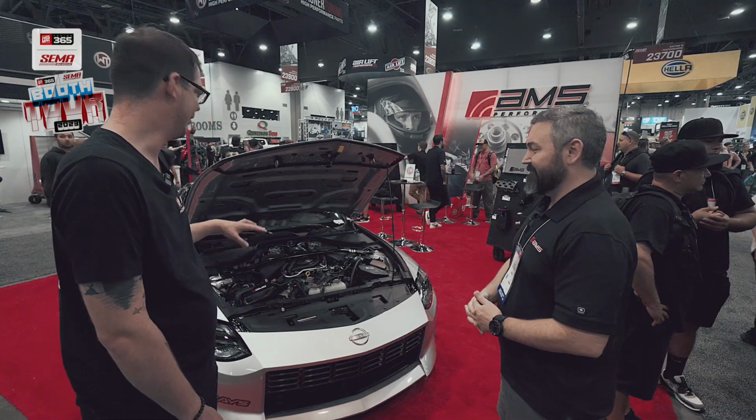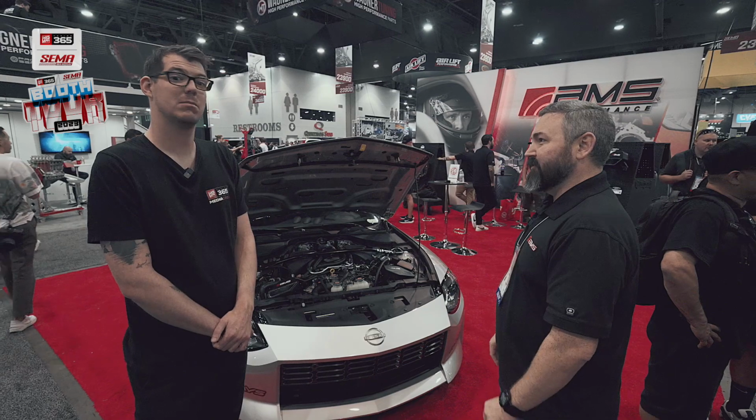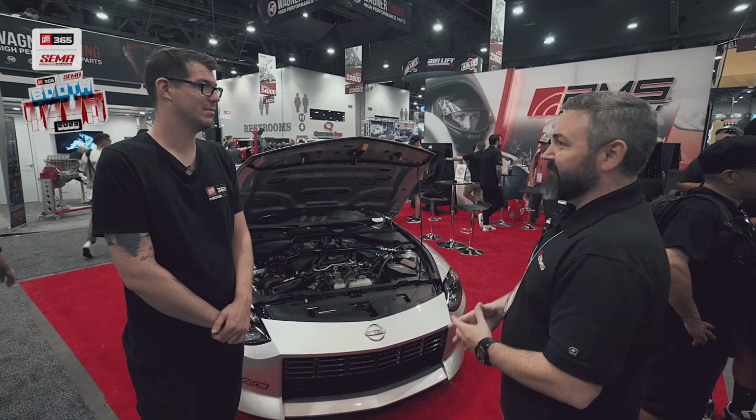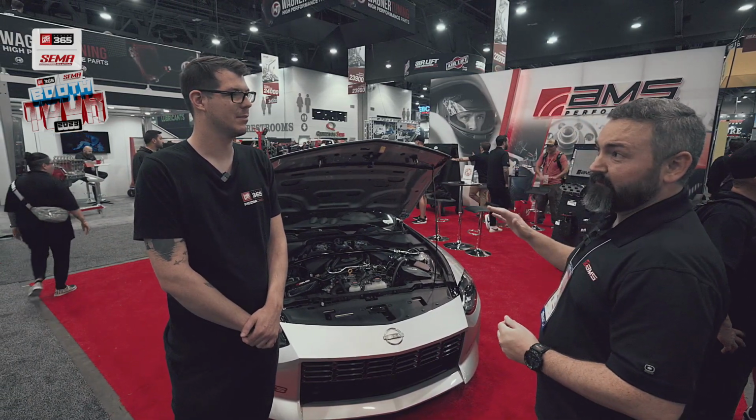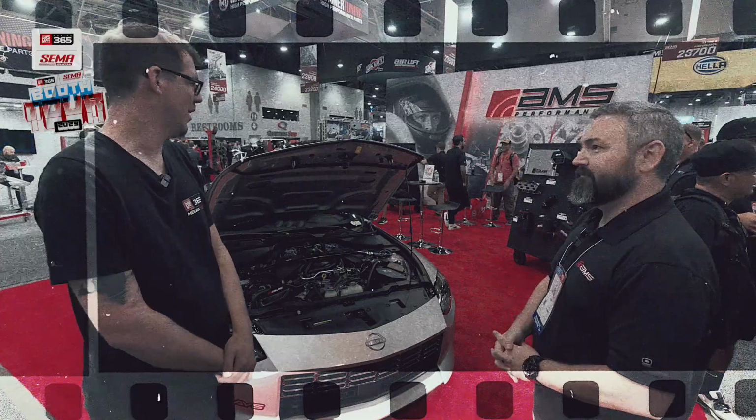And what about the future of this platform here? We're going to be releasing some turbos in the very near future for this car. We're expecting to get into that 1,000 horsepower range. So yeah, that should be in the very near future. Okay, that's exciting, man. Yeah.